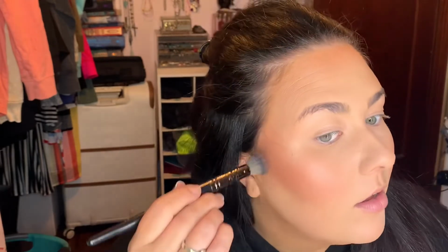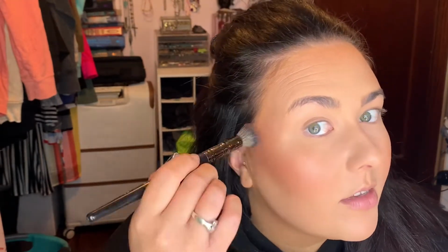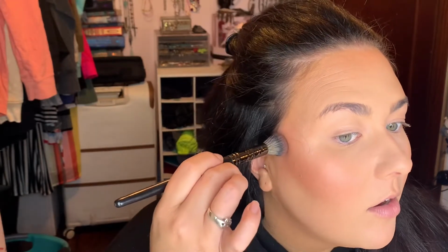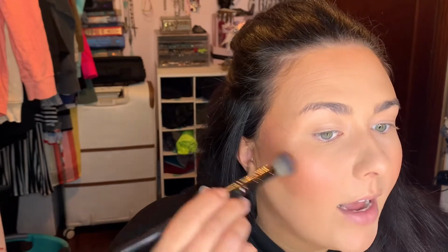So I just bounce between the darkest and the middle. I'll start way back here by my hairline. You don't want to go too low because then it's just going to drag your face down. So go up here and kind of stipple, and then I blend. But as I'm blending, I'm not blending this way. I'm trying to stay up, blending in small circles, and then whatever's left, I'll go like this. That's just how I contour my face. Every face shape is different.